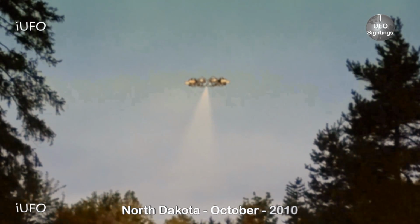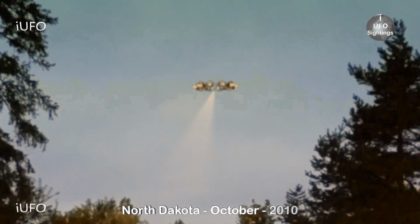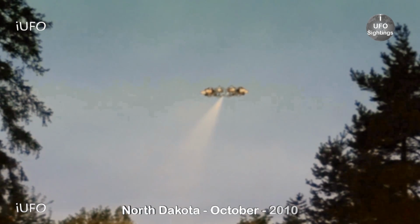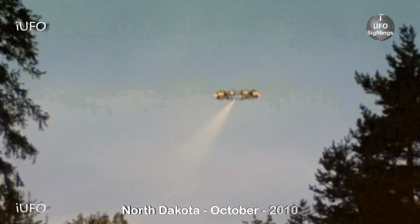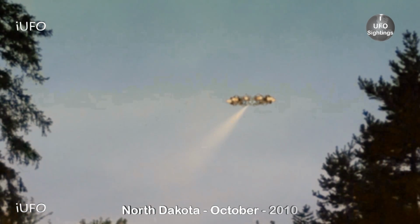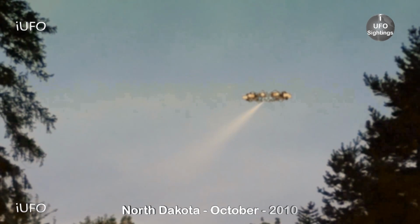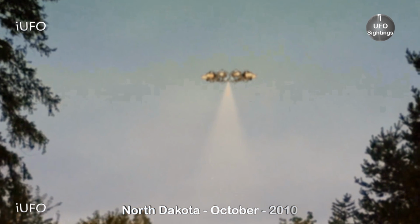Let's take a look at the object now, the UFO. It looks like there's some kind of energy thing sticking out, or lights. It seems to be kind of circular in shape, but this is very unique. I don't think I've ever seen anything like this. Once again, this does come to us from North Dakota.